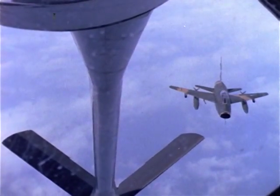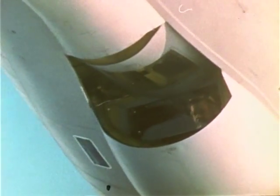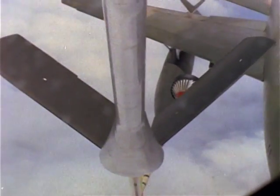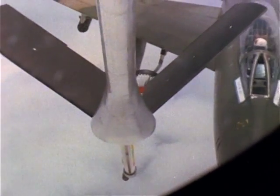Not too many people think of tanker duty as being hazardous, and we don't think much about it ourselves. But I know a boomer that was in a tanker crew that got the Distinguished Flying Cross and the McKay Trophy. And you don't get awards like that just for lying on your belly and pumping gas. Everyone knows what the Distinguished Flying Cross is, but the McKay Trophy is given for the single most outstanding feat of airmanship for the year.